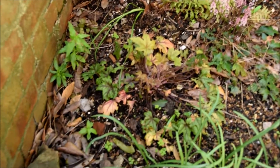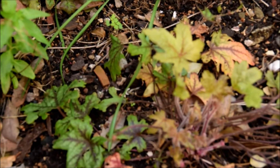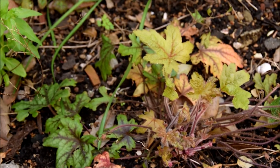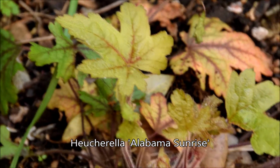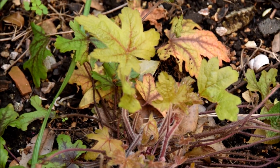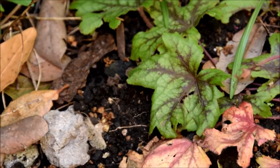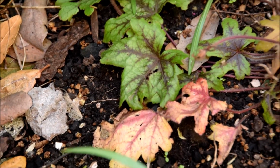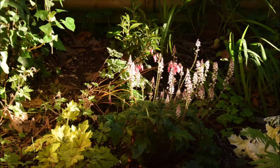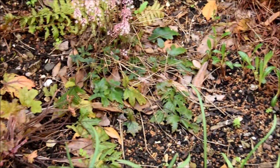Sixth plant, yet another tiarella, except not exactly, because this one is actually a eucarella, cross between a tiarella and a euchera. And this one is called Alabama Sunrise, so it's got an amazing spectrum of colours, from yellows through to oranges, through to lime greens, through to very green greens, through to very deep green veins, depending on the season. I don't really have enough photos to do it justice, and it's also, again, in a bit of a crappy looking state at the moment. Never mind.